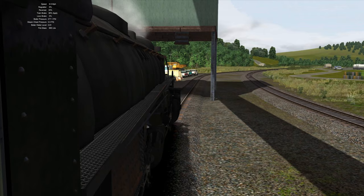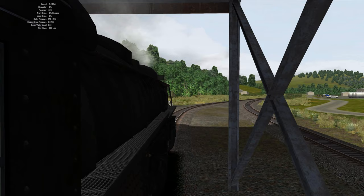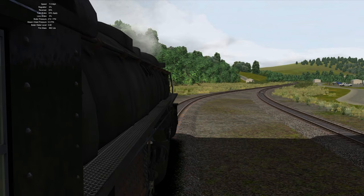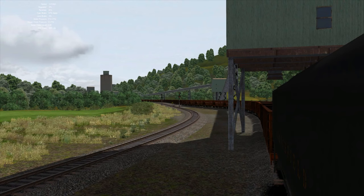Down to 9 miles an hour now. Jockeying the brakes a little bit. Release, reapply. We're definitely clear, back out in the sunlight on the other side, so we're just going to let the brakes apply to their full pressure and let the train grind to a halt.